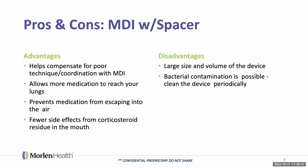Because you have that spacer or that chamber or the valve holding chamber, when you're breathing in nice and slow, it follows the flow deep into your lungs, and it doesn't hit the back of your throat or your tongue as much. Disadvantages: it's a larger size and the volume of the device, so it's pretty clunky to carry around. We recommend keeping one in your car, maybe in your backpack, your purse, or if you have a bag that you take with you everywhere.